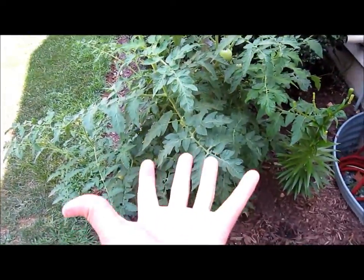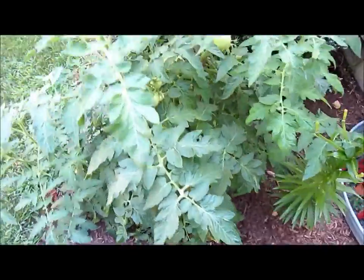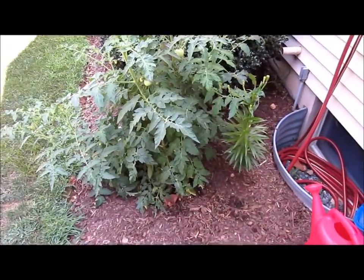But this is a big one. We had a nice big tomato, probably close to 2 pounds, already off of this, but the rest of them are smaller. You can see them in there. But this is one plant, and it's doing fairly well for this location.